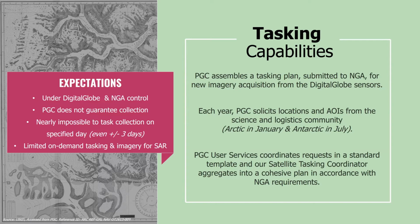A few expectations to keep in mind when you're requesting this imagery. One, this operation is under DG and NGA's control. PGC does not guarantee collection. We can't control the weather. We can't control current events. This is not our machine. So this also means it is nearly impossible to task collection on a specified day. Even within 3 days is a no-go. Also, limited on-demand tasking and imagery is really only acceptable for search and rescue missions.